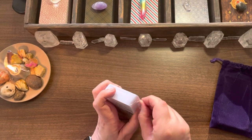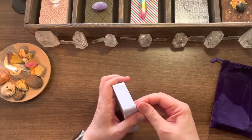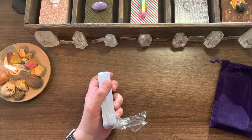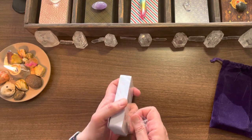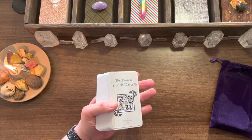So the reason why this tarot deck is called the Diverse Tarot de Marseille is because it moves away from what we would call the traditional Marseille decks. The use of colour in particular has significance, and I won't go through them all.